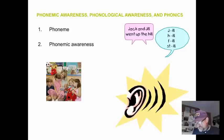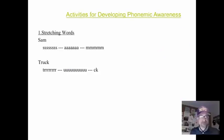Okay? For example, students are aware or able to combine or blend sounds within a word. K, a, t, cat. What sounds do you hear in the word k, a, t, cat? K, a, t. Those are phonemes. There are 3 phonemes in the word cat. K, a, t, cat. All right?